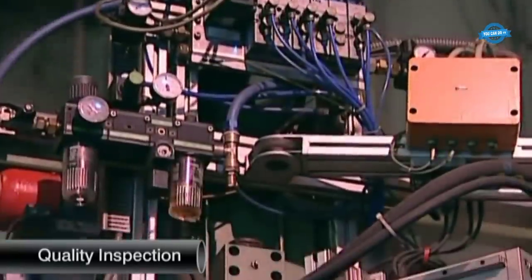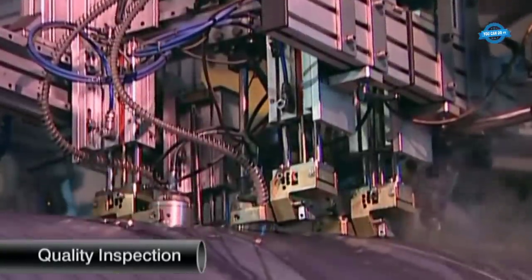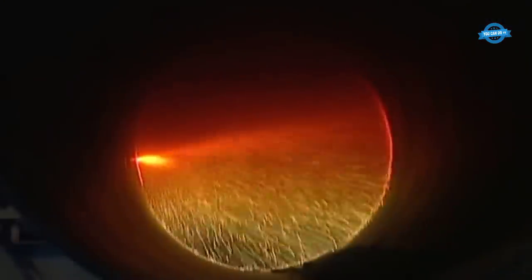Quality inspection. After welding, the pipes undergo various quality inspections to ensure they meet industry standards and customer requirements. These inspections include visual examination, dimensional checks, and surface defect inspections.